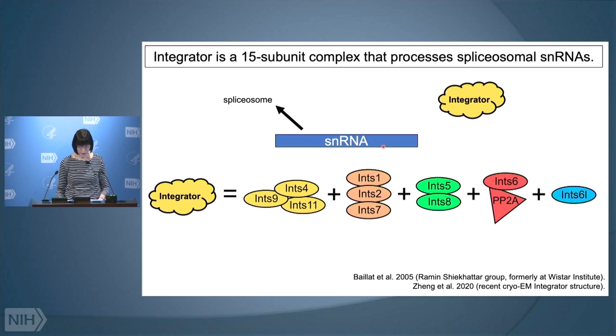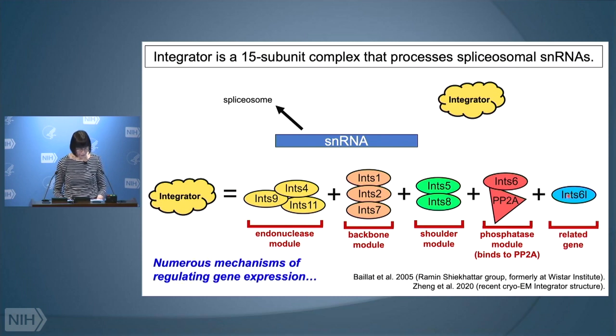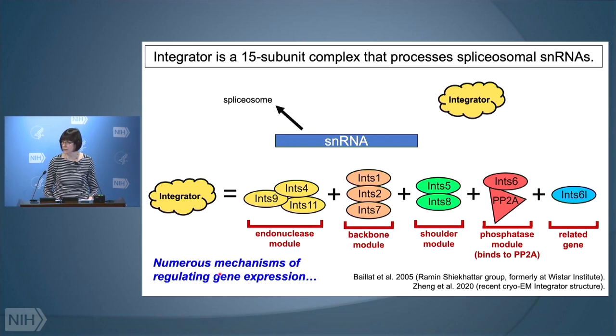The integrator is composed of these 15 different subunits, and they each have different functions: an endonuclease module, a backbone module, a shoulder module. The INTA6 itself can bind PP2A, and that'll become important, the role it's playing, I think. And there's another related INTA6 called INTA6-like, a conserved factor that's found in mammals as well. In addition to this function in splicing and generating snRNAs, in the last 10 years there have been numerous other mechanisms shown to be regulated by the integrator complex.